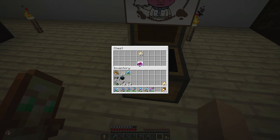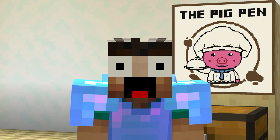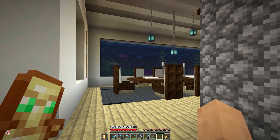Let me just see. The pig pen by Ijevin. Let me see here. The pig pen. Location, la la la. For sale. Cooked pork chop. 4 stacks for 1 diamond. That's even cheaper than Super Tommy's golden bananas. And that is crazy.